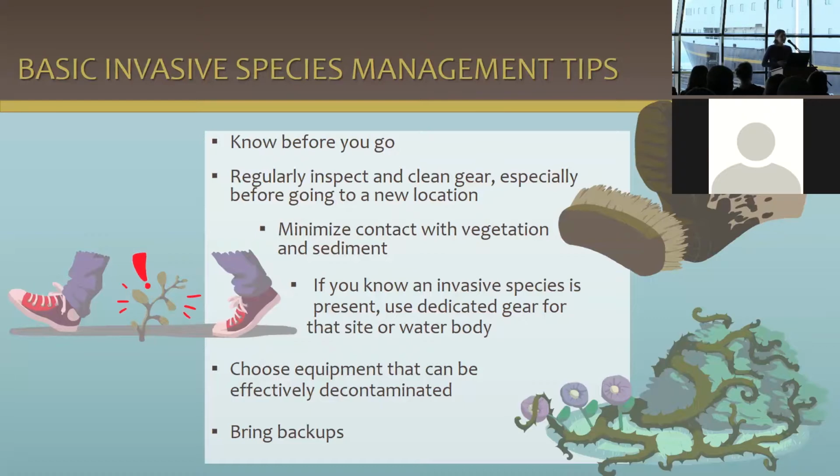So if you know an invasive species is present, use dedicated gear for that site or water body. That's definitely more for things such as pathogens like white nose syndrome, something that's very easy to spread, something you can't see. There's quagga and zebra mussels. Luckily, we do not have those in Washington, but you wouldn't want to be moving your equipment around for that. So if you have the luxury of dedicating gear to a site, go for it.